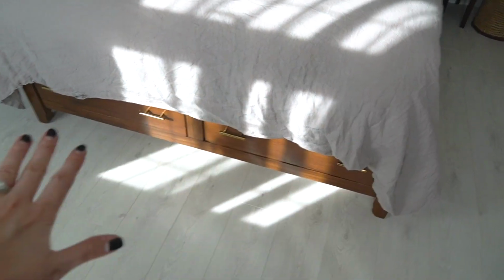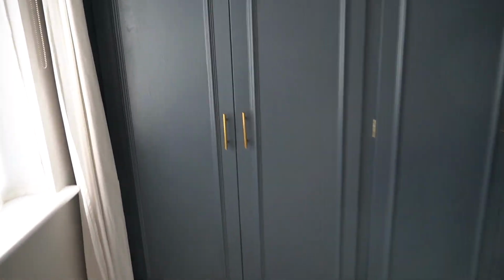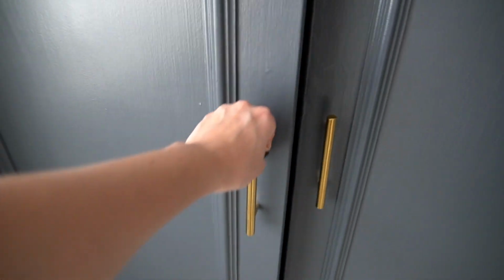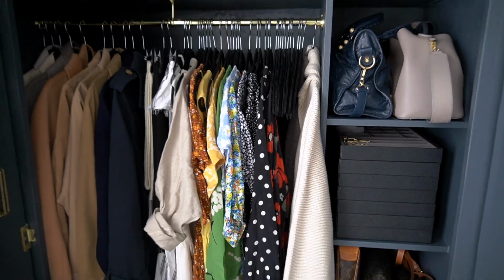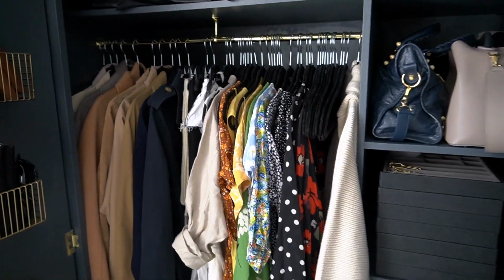But who wants a tour? Come on. Right, so nothing has changed in my loungewear drawers. They are fully stocked, but these have been fully reconfigured. So let's have a look in the first section. Oh my days, look at all that colour. Look at it jumping out at us.